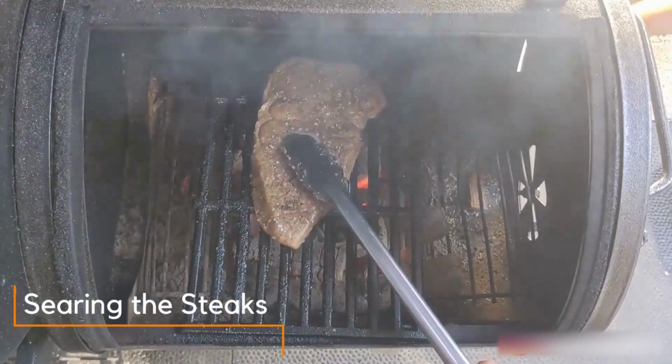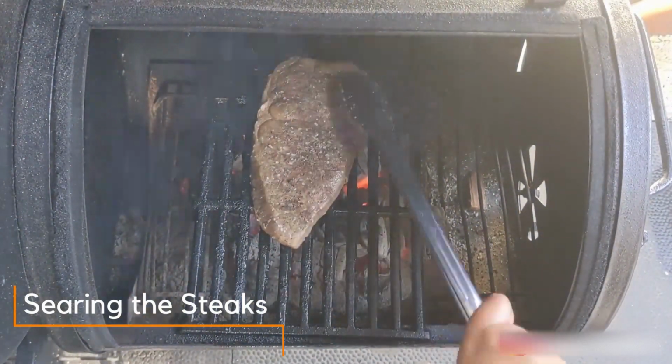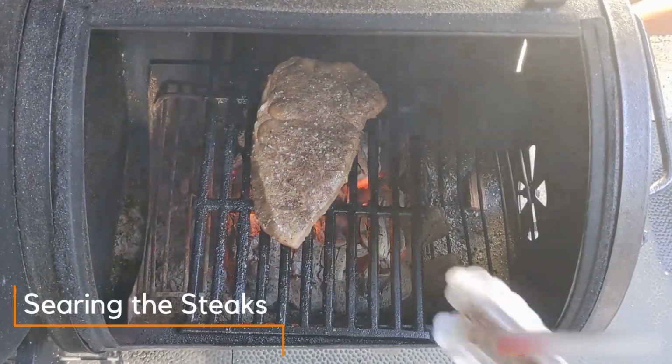Finally, here comes the Japanese A5. Again, just 45 seconds on each side, and we are so close to the end of our Wagyu experience.